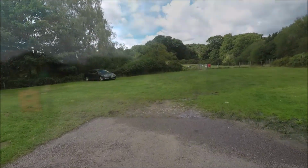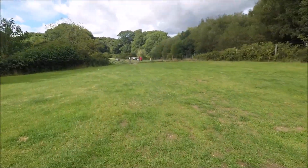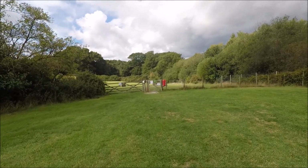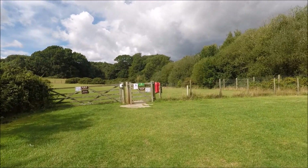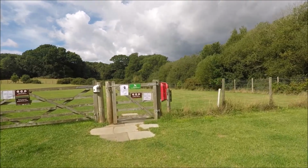Okay, so let's head down towards the tent field. But first of all, we come to what looks like a really nice big doggy exercise area. And actually I've spotted a couple of what are labelled as doggy pit stops.